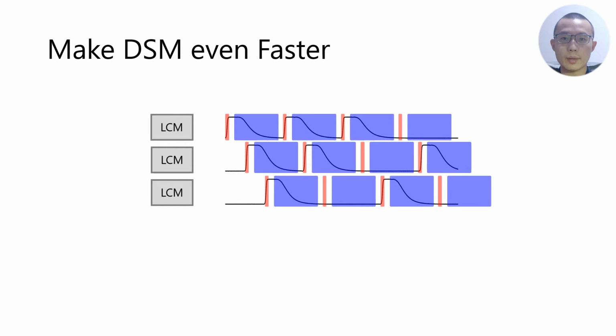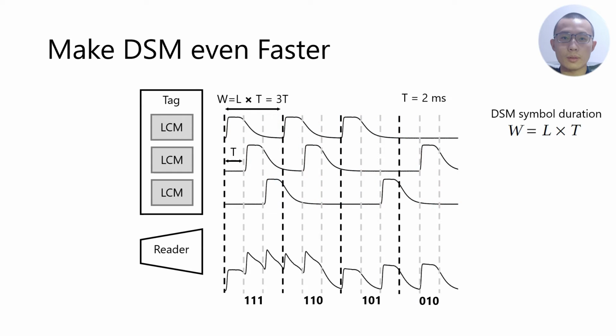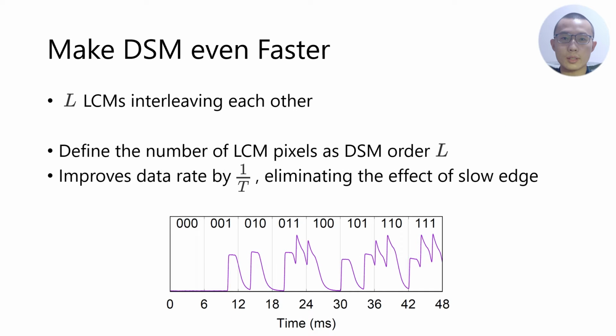We try to make DSM even faster by overlapping the discharging edge and charging edge. The blue discharging edge follows each red charging edge without waiting for others. The received signal behaves like this. A naive demodulation algorithm detects if there is an ascending edge at those red points. However, this naive solution does not work when combining with PQAM, which will be discussed later. This is our final design of DSM. It interleaves multiple LCMs and improves data rate by 1 divided by t, totally eliminating the effect of slow edge.